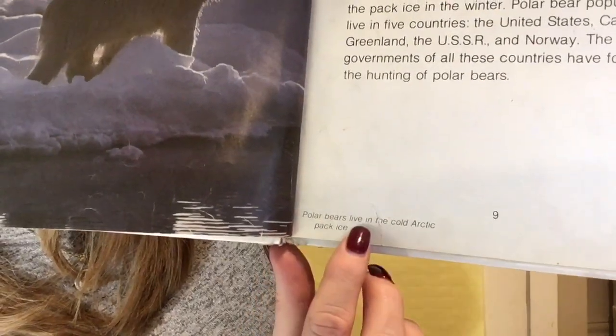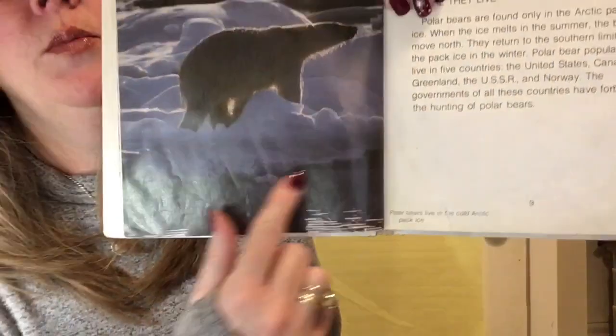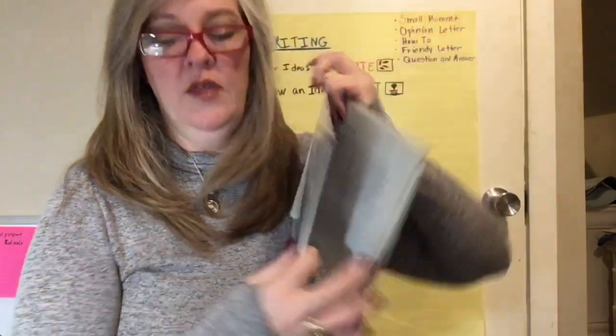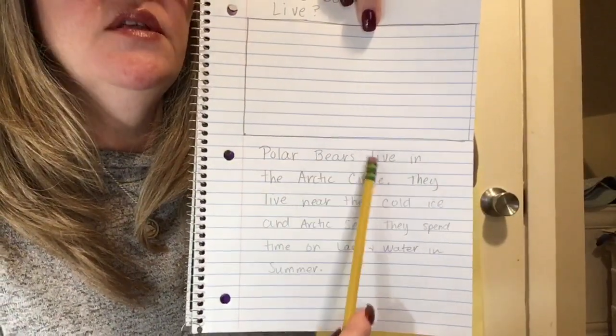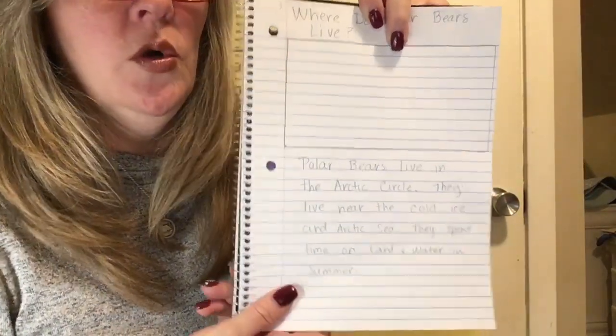So this one actually has a perfect fact sentence. So if you can think of this and remember, polar bears live in the cold Arctic pack ice, but you see water, and then there are some pieces of land under there that in the winter or in the summer melt. Now, I'm going to stop and write my facts and do that first, and then I'm going to talk about what I wrote. Polar bears live in the Arctic Circle, the top of the world.